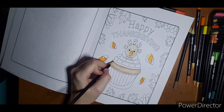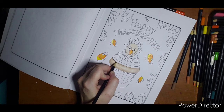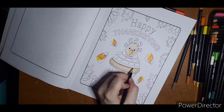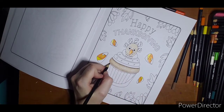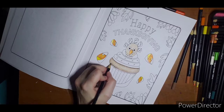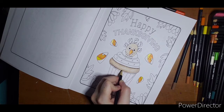Okay, and then this isn't going to go everywhere because I don't want my cupcake to look burnt. We are just going to put in a light shadow. And I am not telling you the colors of these pencils as I go, which I probably should have. Okay, just putting in like that. Man, and that snapped and drew everywhere. It's alright, we got an eraser.